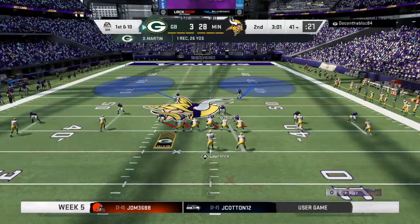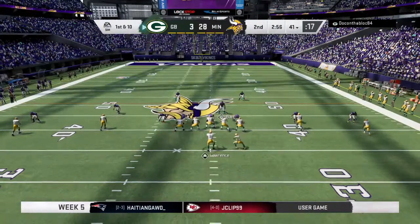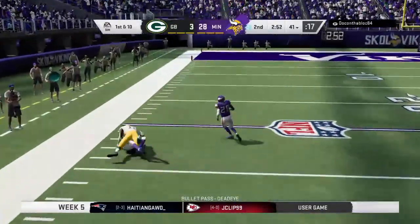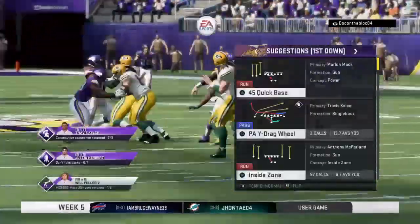Here's another 1st and 10. Off play action. Lawrence. Now a clash of bodies here, and it's intercepted. Picked off near the 29.